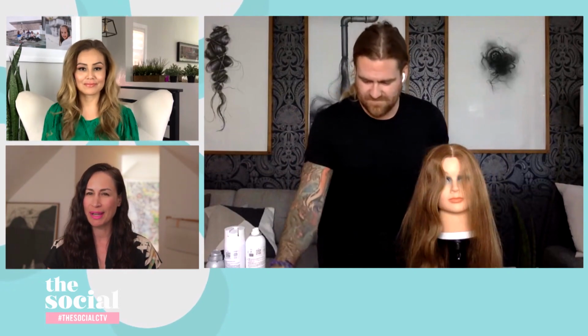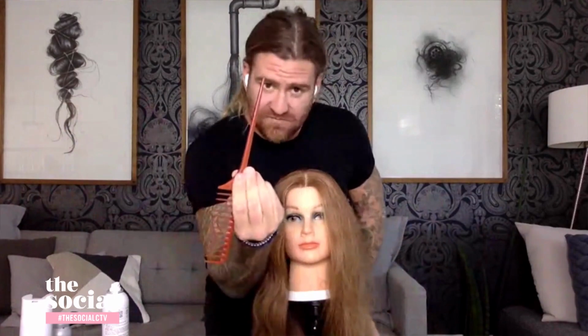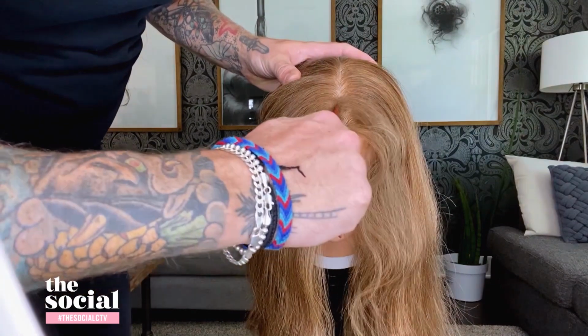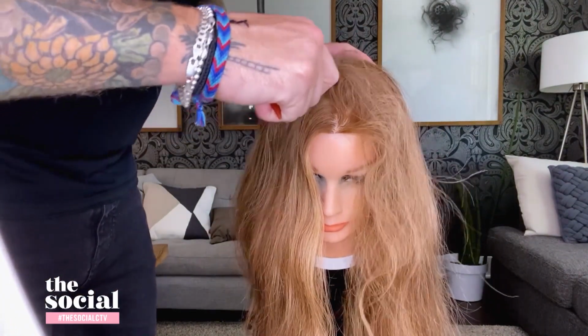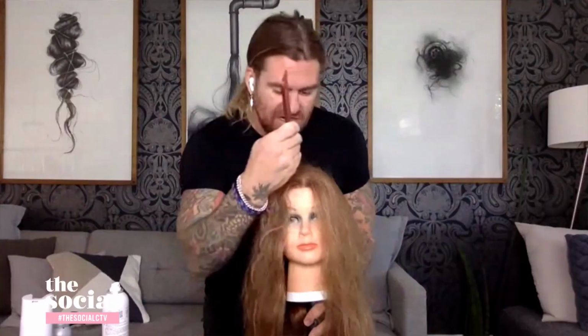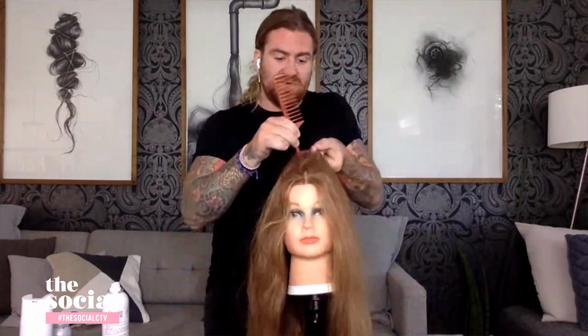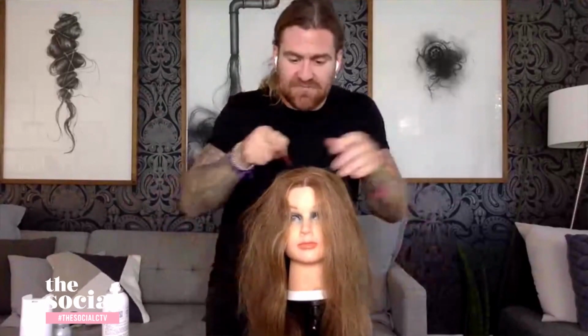So what about the part? Like if we're trying to especially hide grays, any recommendations about how we should part our hair? Yes, absolutely. So my favorite one is you find your part. So I take my tail comb and I go just past the initial part. Then I go back and forth, back and forth. I really need to make sure this tail comb is tight against the scalp. And then you see I separate this hair like this.